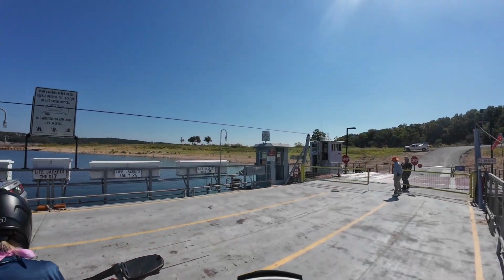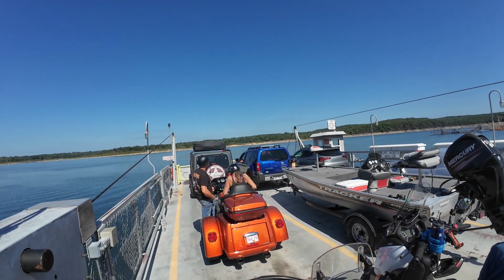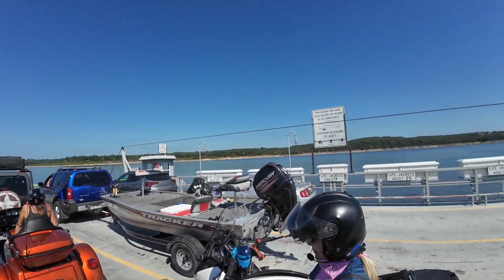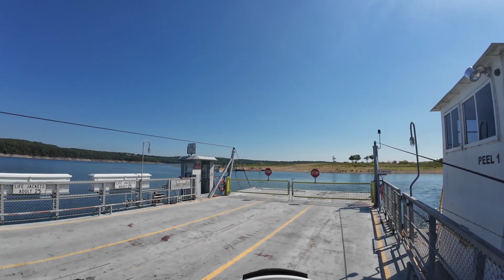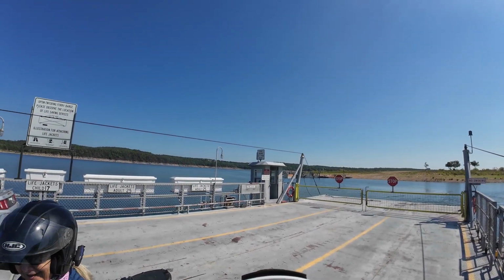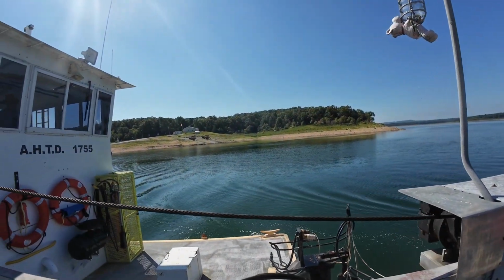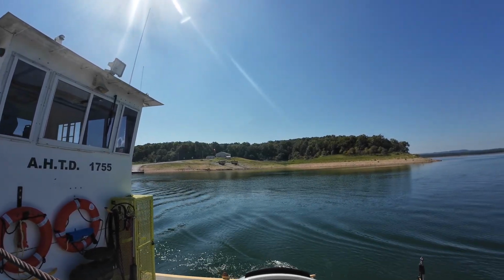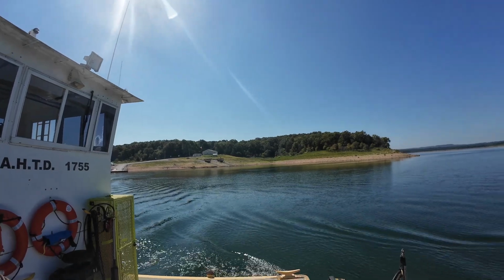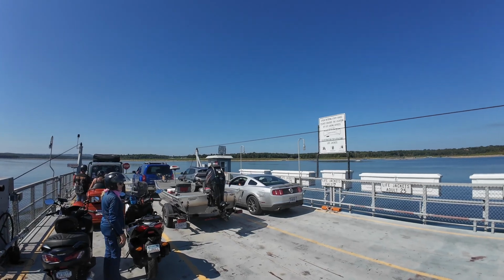No, that's not rocking in the waves or anything. It was perfectly calm this day, and I had my DJI Osmo Action 4 camera mounted on top of my helmet, so any little movement of my head gets exaggerated by that. And that's looking back, and you're seeing that we have left the shore, and this thing just purrs along. It'll hold maybe a dozen or so vehicles. And it takes you across the lake there. Yeah, it's a pleasant ride. And can't complain about the price. It's free.